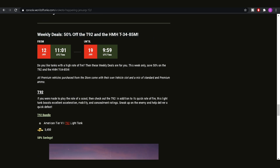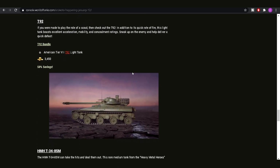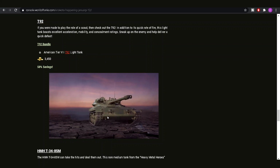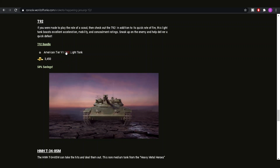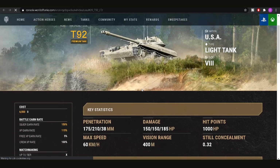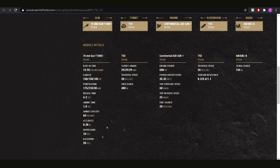Now the weekly deals, these are quite good. They're in for the following week until the 19th of January 2021. We've got T92. This is the tier 8 light tank, the American one. So this is quite a nice one. I believe if we have a look at it, it is an auto loader. Not entirely sure about that, but I'm pretty sure it was. Although I think I'm being proved wrong here that it's not.